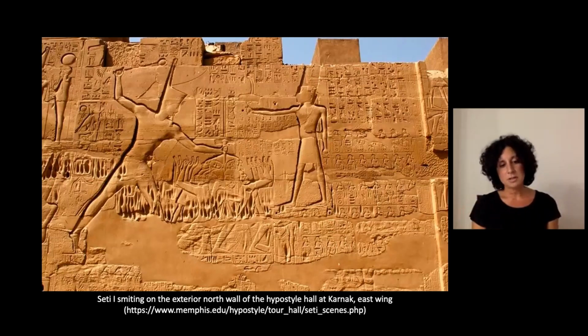The motif's ability to succinctly represent so many emotional and temporal layers in a single icon may have been one reason that it endured for as long as it did. These layers reinforced and worked together with the smiting scene's meanings and functions. So, for example, the king's emotions were closely tied to his power and served to reinforce this, just as the foreigner's fear and pain did.